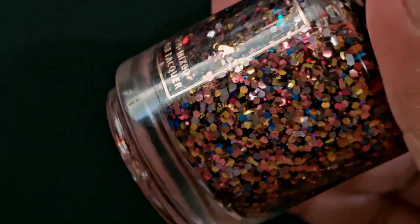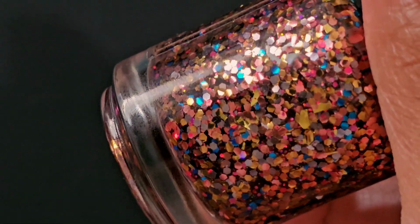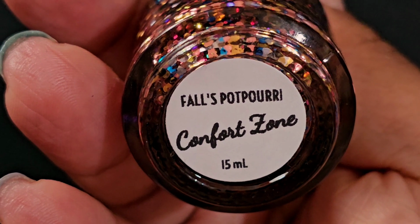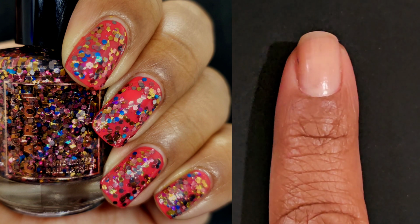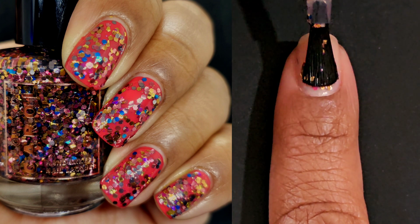And then we also have Comfort Zone for anyone who's like, I'm really not into the warm metallic ones. This is a combination of cool metallic glitters that pair perfectly with the fall shades. So I wore that one with Sienna, Mocha Java, and I think A Moment.